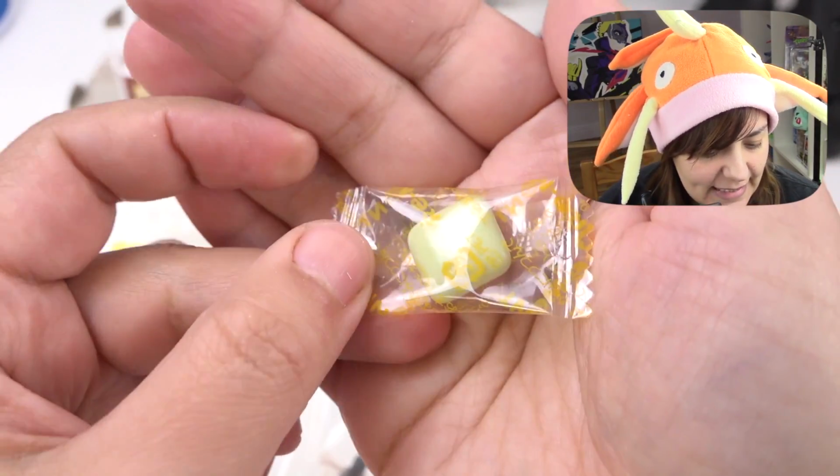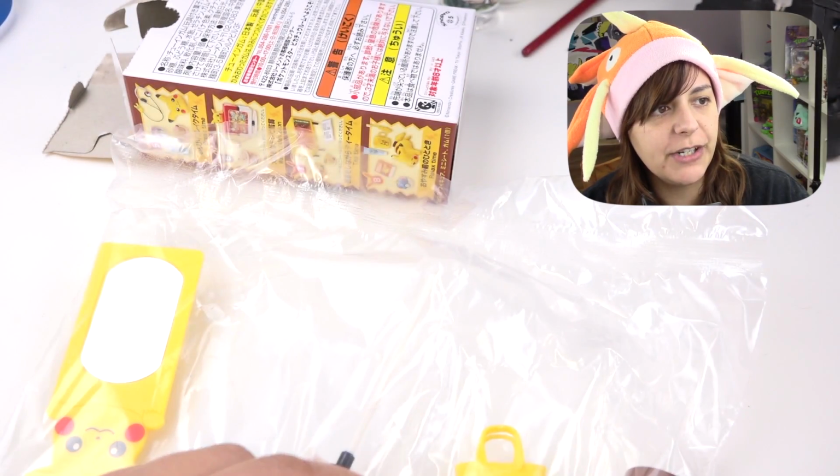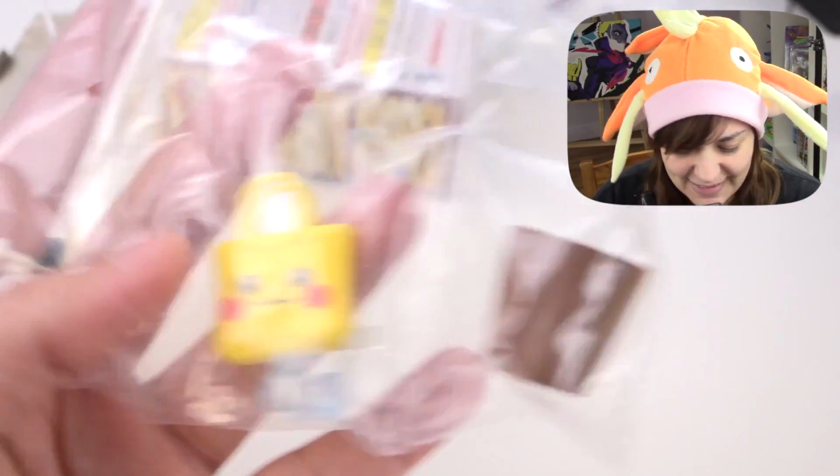So most of these candies end up tasting like honeydew or some kind of fruit. By the way, I forgot to say, I'm wearing a Magikarp hat because I want to be thematic. Okay, back to this thing. So let's open that.